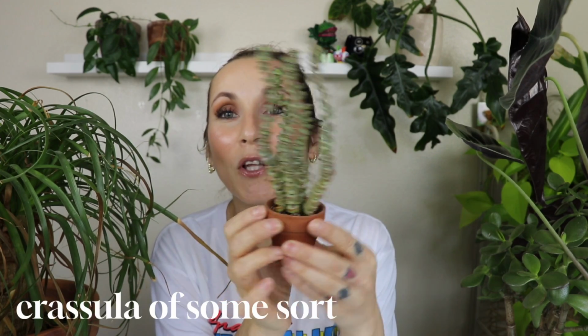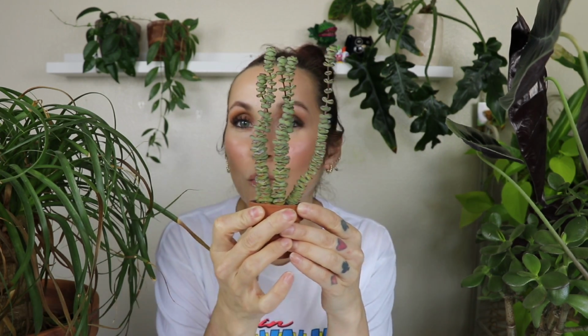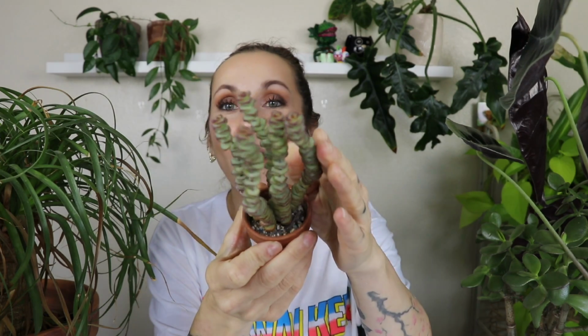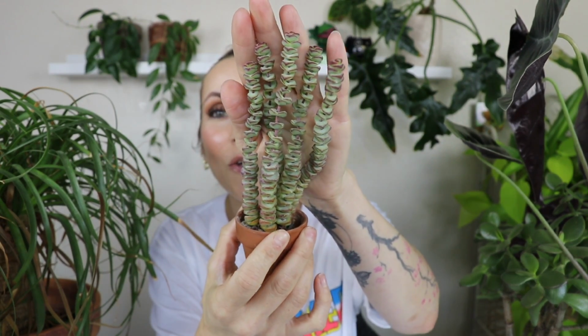The first one, I don't know what this is called, but I think it's a crassula of some sort. Doesn't this look like something that belongs underwater, like in the ocean? You could just picture it swaying slowly back and forth. I love this little succulent. It has the cutest little texture.